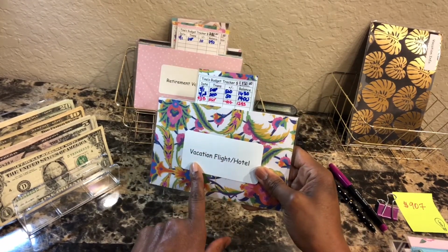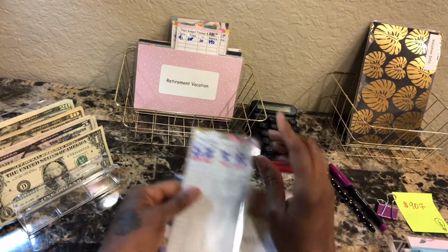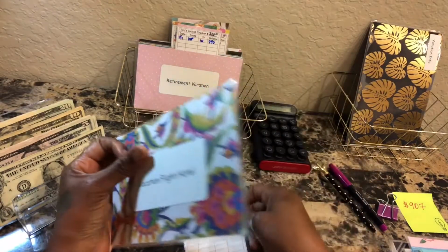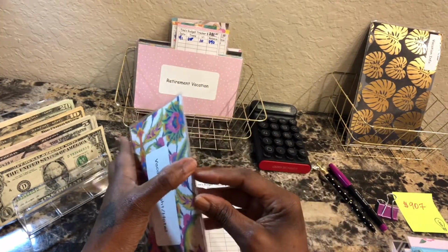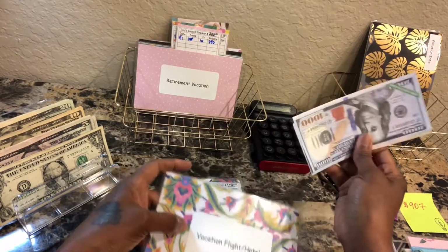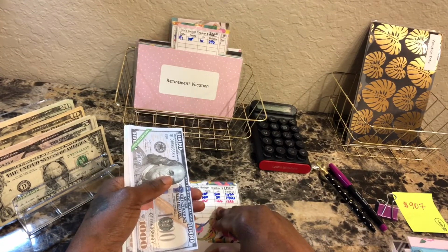Next is our vacation envelope. And this envelope is for our flights and hotel. We currently have a balance of $1,293. My husband and I just returned from Huntsville, Alabama. We went to visit our grandson.